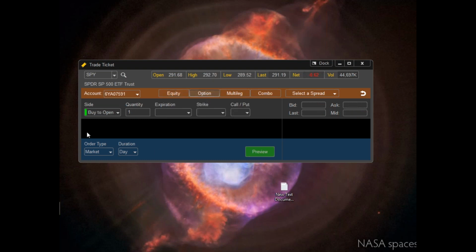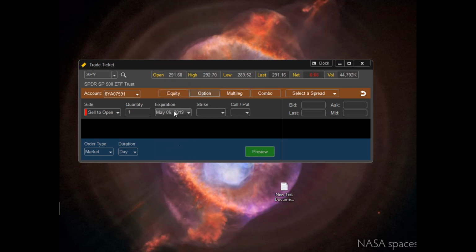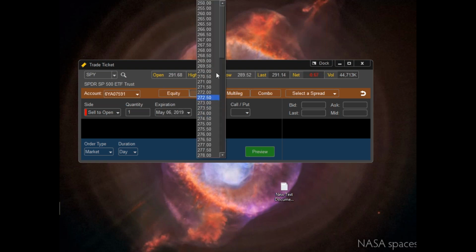Step two is sell to open. Okay, and we're always going to be going one expiration date out. So tomorrow's trade will be for the 6th. The strike price will be given to you.